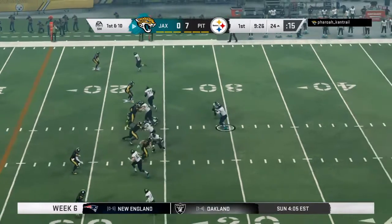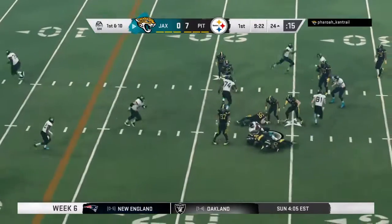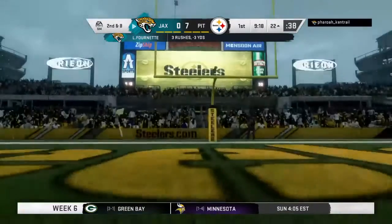That was real tough. Fournette, a first down carry. And he is brought down at the 22 after a gain of 2, and it brings up 2nd down.